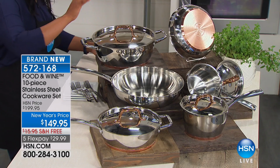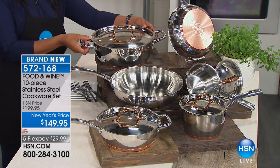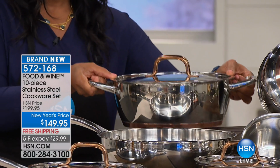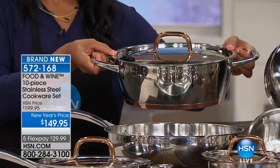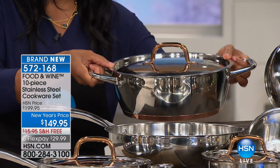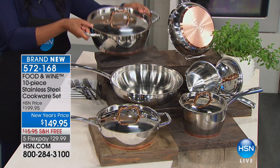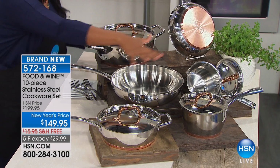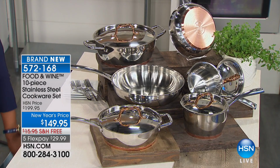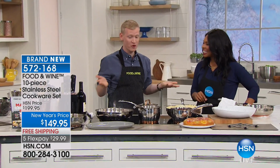And then you get this 5.5 quart sauteuse, or Dutch oven, however you want to think about that. But this is gonna be your workhorse. This is gonna be the one where your soups, your chilies, your stews, your big pots of pasta sauce, you've got it all right here. So all 10 pieces, and I know you're looking at these and thinking, yeah, I will use those every day. And you should use them every day because they are gonna be your workhorses.